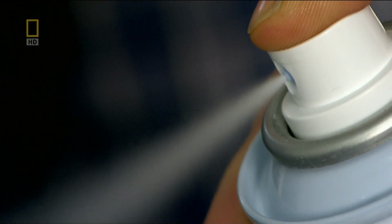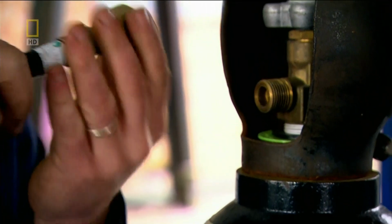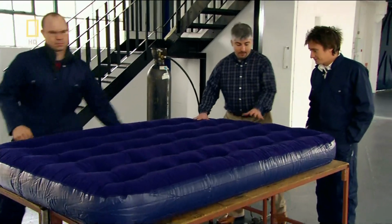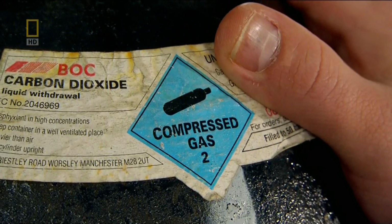The cooling effect of expanding gas leads John Gorrie to the invention of the refrigerator and ultimately transforms astronomy. When a gas expands, it cools. A big can of compressed gas produces dramatic cooling. Okay, what we have here is a normal mattress. Feel it, it's nice and soft and malleable. Well, you'd expect it to be, it's a mattress. Now let's see what happens if we fill it up with a can of compressed CO2.